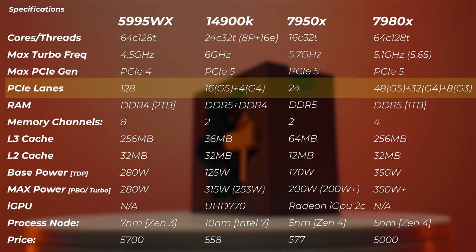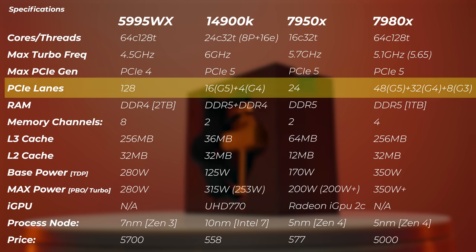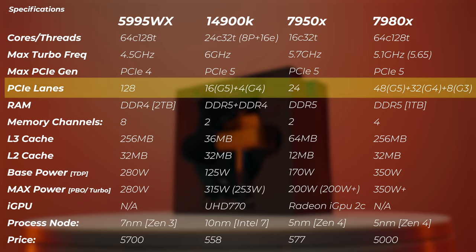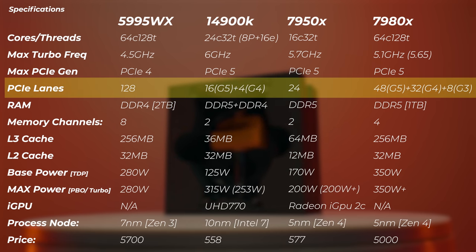So now, even though the Threadripper doesn't have the maximum lanes of Gen 5, I think it's completely fine because there aren't any Gen 5 devices out there. Now, I know that when you're going to buy this, you probably want to be future-proof, but even if you're going to run 3 Gen 5 GPUs in there, the 48 lanes of Gen 5 are still fine.